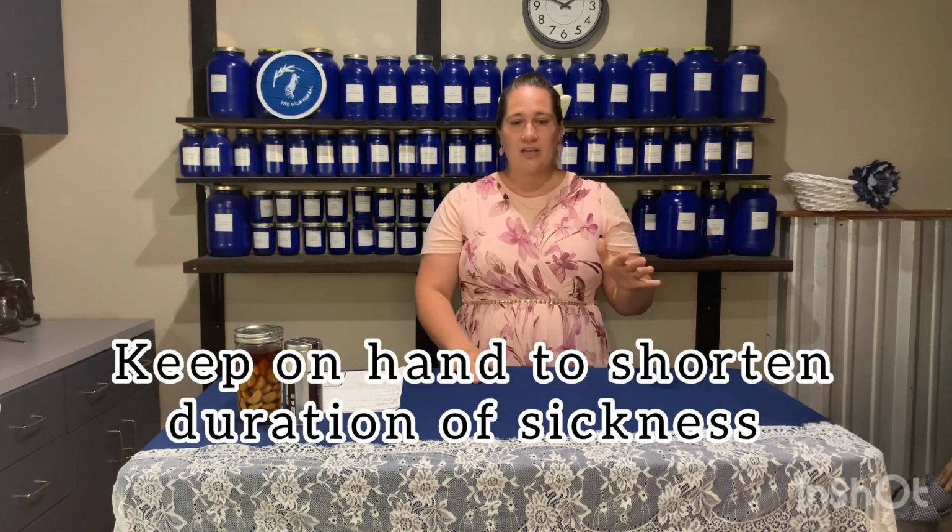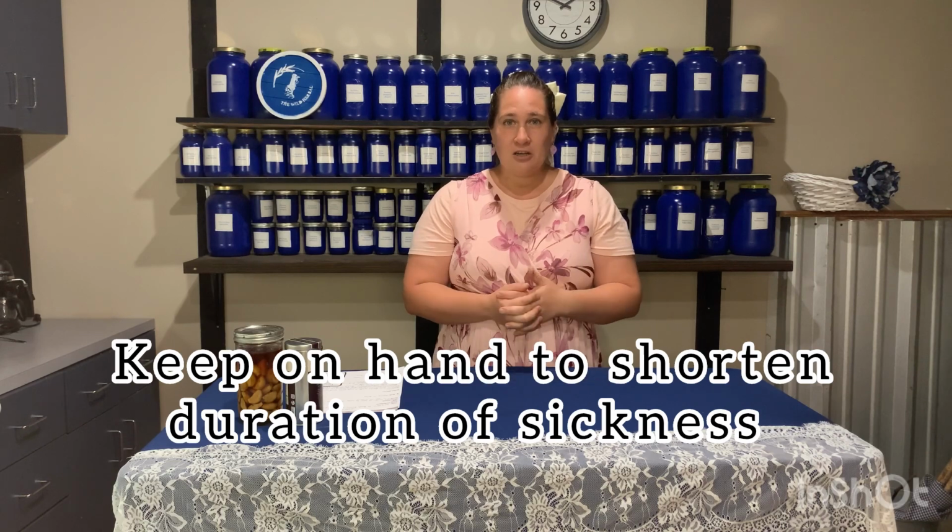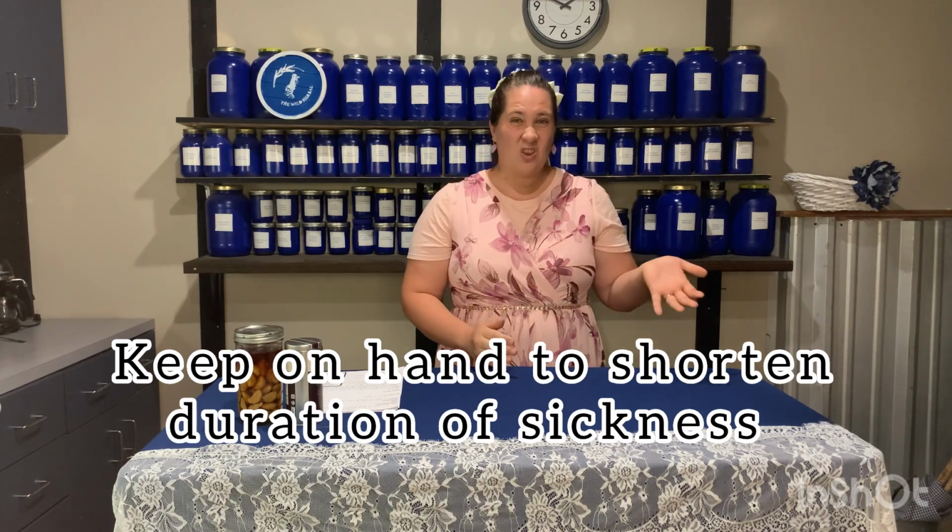But I also got sick, and in a day and a half, I was completely well. So it definitely helps just to shorten the duration. I have friends and family that don't use elderberry, and they were sick for an entire week. So this is definitely an herb to keep on hand, not only just for its antibacterial properties, but just to make your sickness a lot shorter.